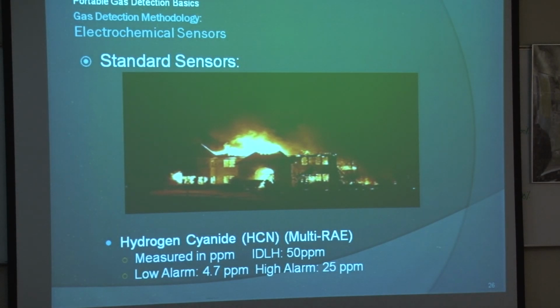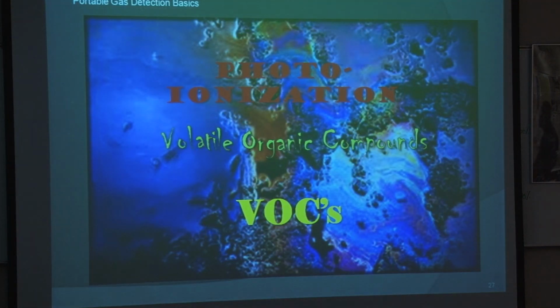And then in the MultiRAE, we have the ability to detect hydrogen cyanide. If you compare the IDLH of hydrogen cyanide with hydrogen sulfide, it's even lower yet, 50 parts per million. So our low alarm is 4.7, and our high alarm is 75. Pretty simple. The monitor is going to tell you, I have CO, I have it at 35 parts per million, it's going to alarm. Okay? There's no correction factors involved, it's straight up.